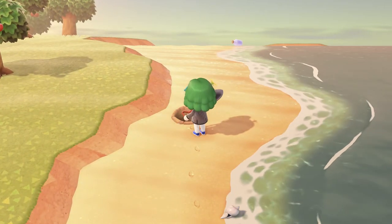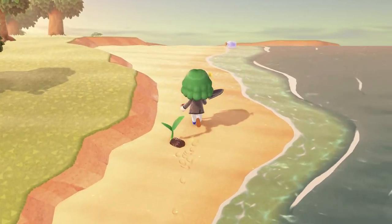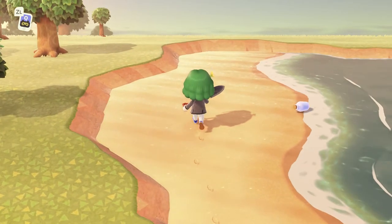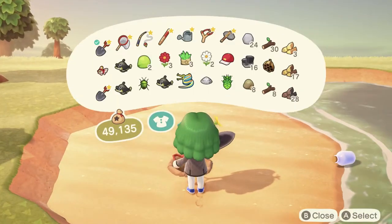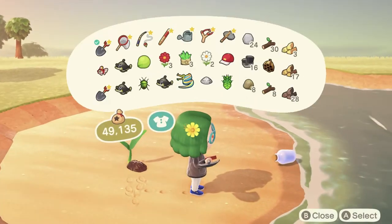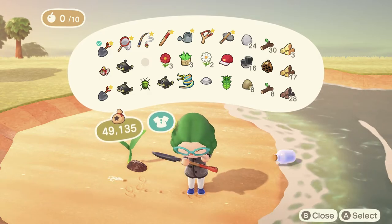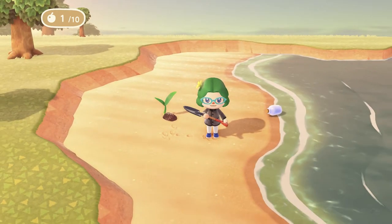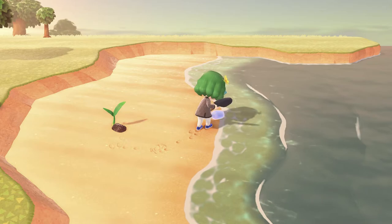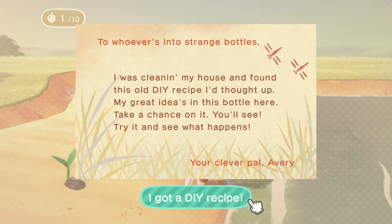Oh, message in a bottle. I'm gonna probably try eating the last coconut and see what that does, because apparently eating things does have an effect in this game. And that'll free up a slot I can use to grab that bottle. Nom nom nom. It says 1 out of 10. Interesting. Let's see what the message is.